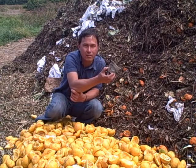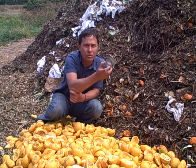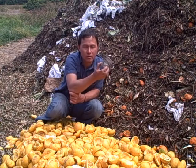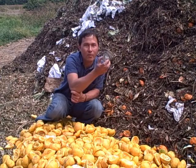That's because it's not active. So next we're going to share the 2 most essential components to ensure you have an active compost pile that's going to work sooner, so that you can make compost now rather than later.